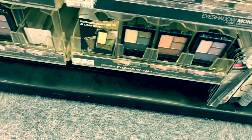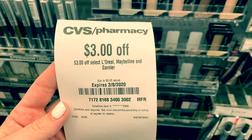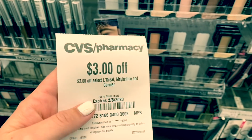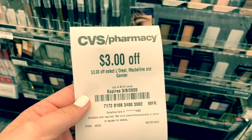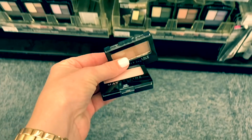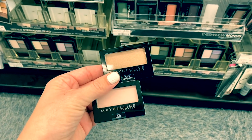Okay, so this instant coupon reads off select L'Oreal, Maybelline, and Garnier. So the L'Oreal that was posted on the ad is the L'Oreal facial care. The Maybelline is obviously any Maybelline cosmetic. And the Garnier is the Garnier facial care that it works with. So what we're gonna do is pick up 2 of these. They are $4.19 each. Total is going to be $8.38.